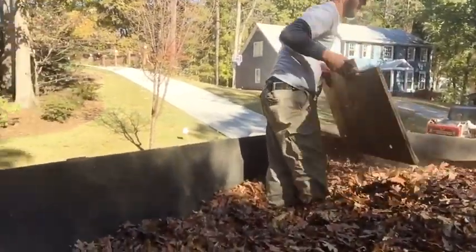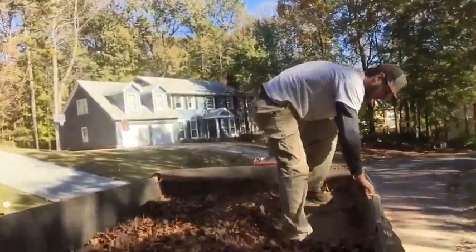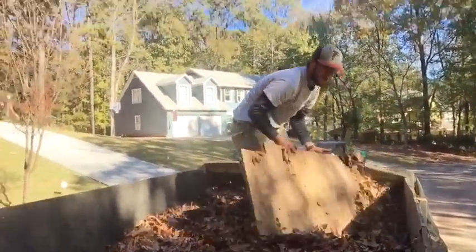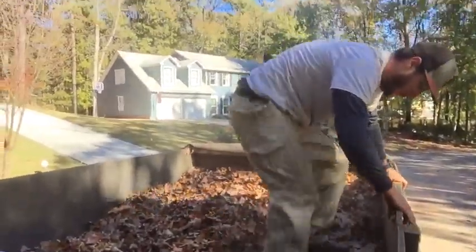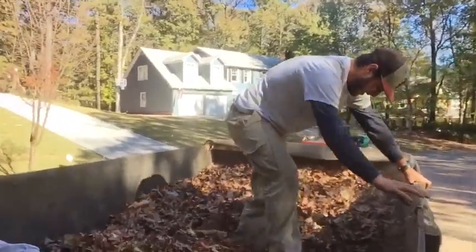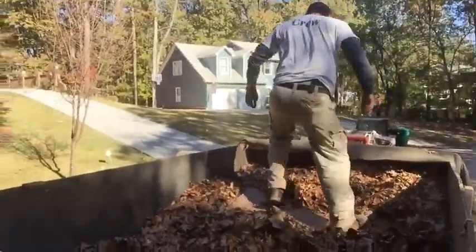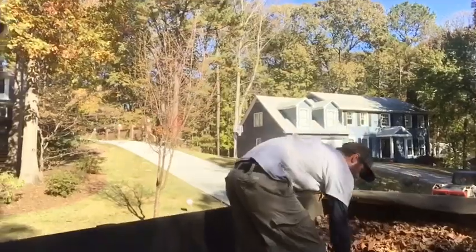You do this over the course of a season, it'll save you, I estimate, somewhere in between, I don't know, probably 10 to a dozen trips just by stomping it down when she fills and keep filling it and compact it down. You add that up, you go 10 dozen times a season, it saves you. You pay $60 a load, something like that, that adds up.